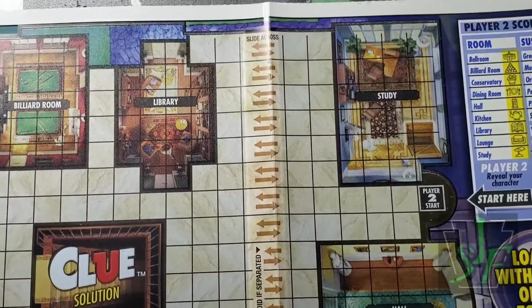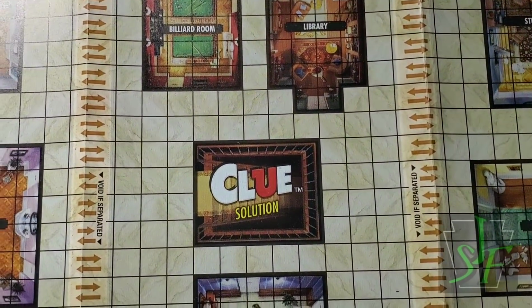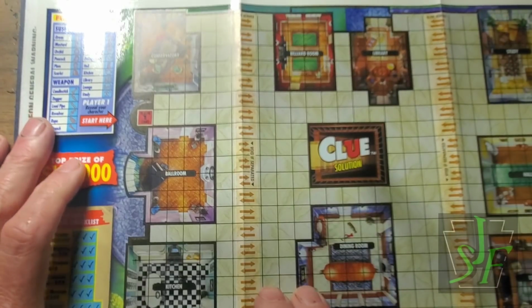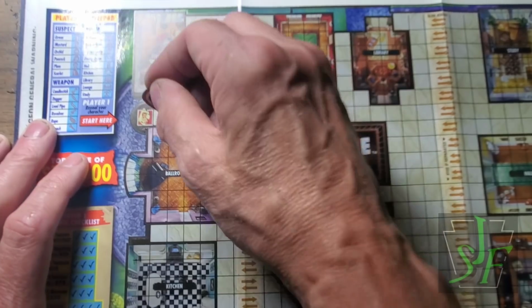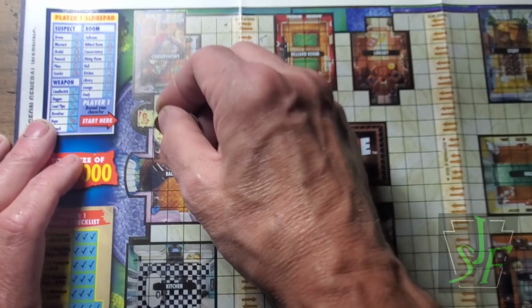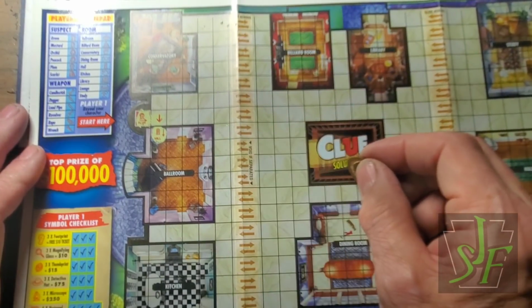Okay. I have no idea. I'm going to have to study this for a few minutes and figure out what's going on. Well, here we go. We're going to just do player one and then we'll do player two. We're going to start here in the player one start area. And I guess you go that way with the arrow. And you keep going until you find stuff like the hall, which we're in.